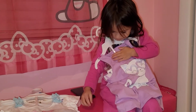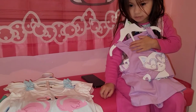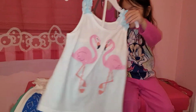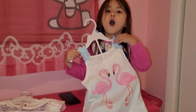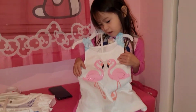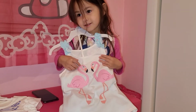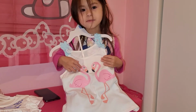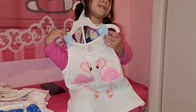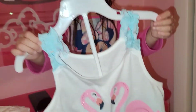Okay, so guys, let's show you what we have first, then we can try them on later. Okay, next we have, what do we have? Let me see. Okay, next outfit, guys, we have the flamingo outfit. He's so cute, Mommy. That's right. She's Mommy. And he's Daddy. Alright, next outfit.